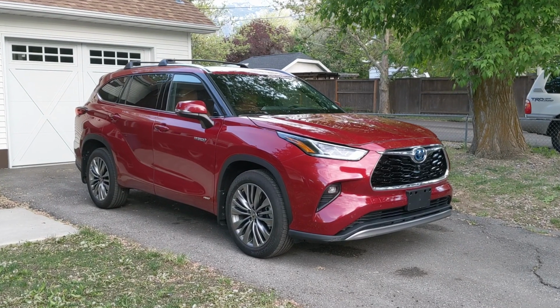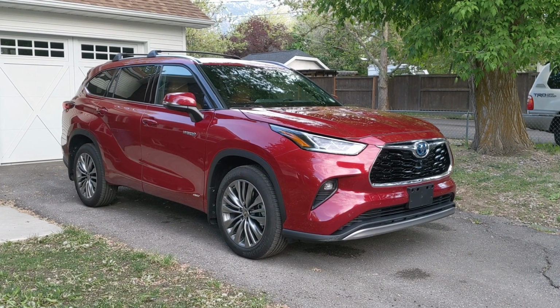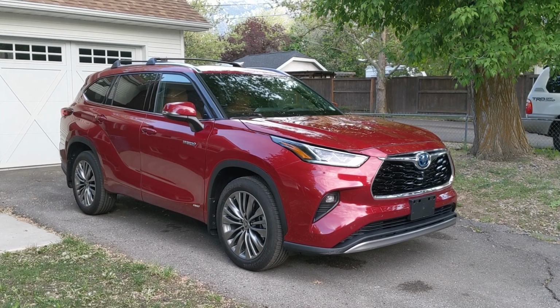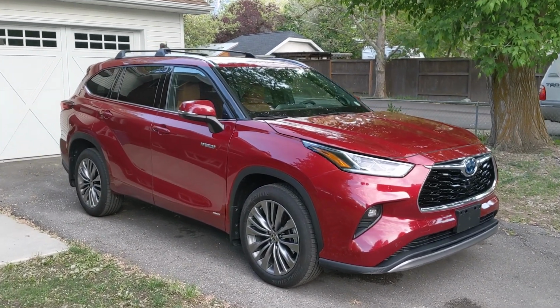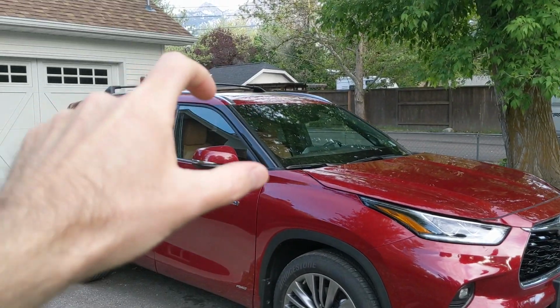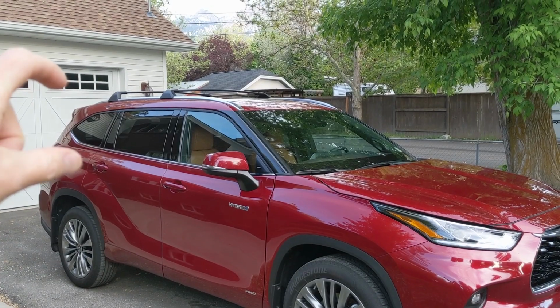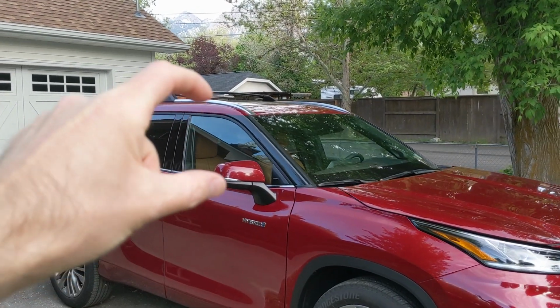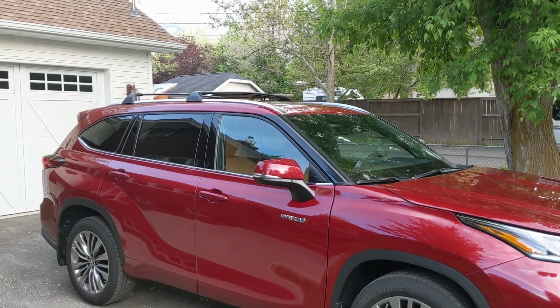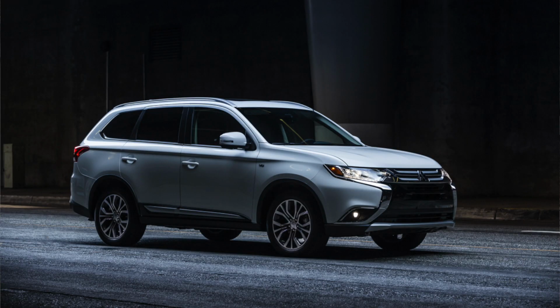I wouldn't call the new Highlander's design aggressive or rugged, but it isn't exactly mundane either. Some design elements of note: the A-pillar is blacked out, which kind of gives it a swoopier greenhouse design. You can see that the greenhouse starts thicker up here, it gets narrower as it goes back. Kind of reminds me of the Mitsubishi Outlander a little bit.